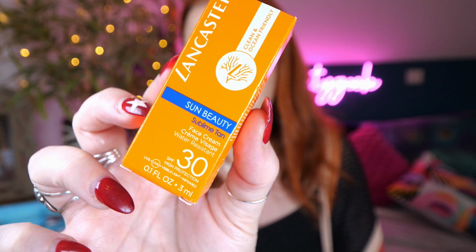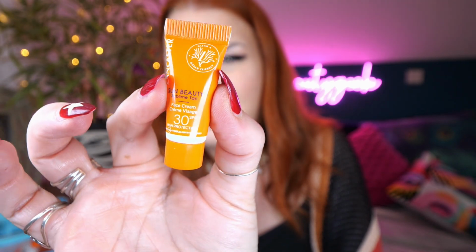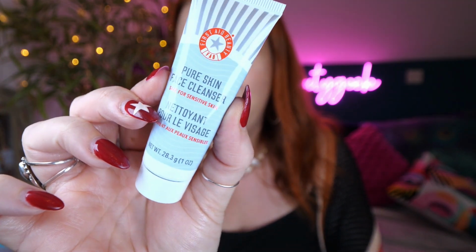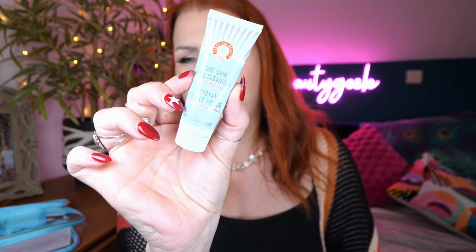Something for sun protection. We've got Lancaster, this is Sun Beauty Sublime Tan face cream with SPF 30, and there is 3 mils here. "This water resistant formula helps protect your skin from sun damage without leaving a white cast." Game changer. Teeny tiny sample, so like a one use try. Something to help with irritation. We have First Aid Beauty, a pure skin facial cleanser, and there's 28.3 grams there. "With a pH balanced formula, this cleanser helps to maintain your skin's natural acidity to reduce redness or flare-ups." This means it's great for all skin types, including very sensitive skins as well.